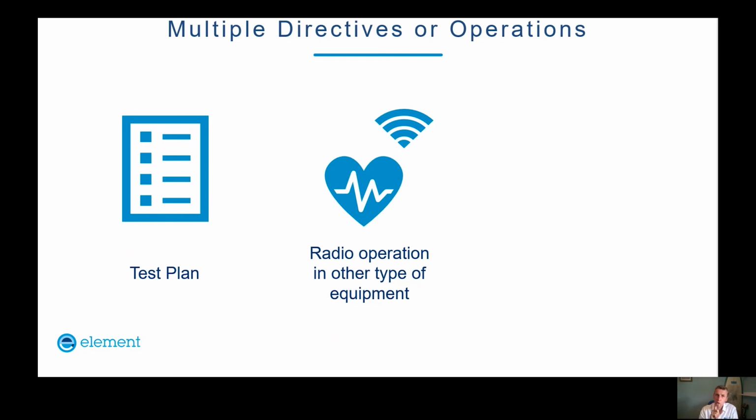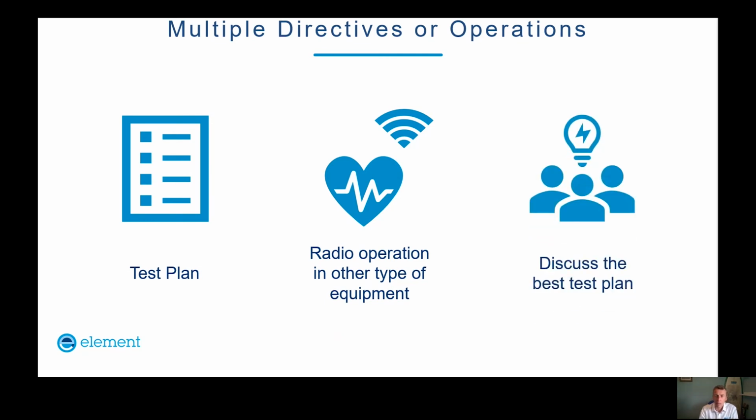So you're going to be assessing your radio performance, but the EMC immunity levels of the medical environment standard, for example, would take priority. So you'd have to test your radio to a different set of limits. And a test plan and a good discussion with a test lab becomes very important when you start mixing operations, mixing directives. This is actually a lot more complicated than people think. People are making more and more complex products, and they kind of think that the regulations should have remained just as simple as they were when a product just did one thing.